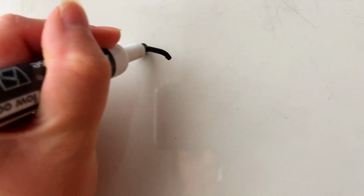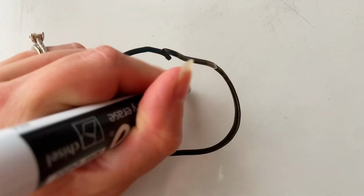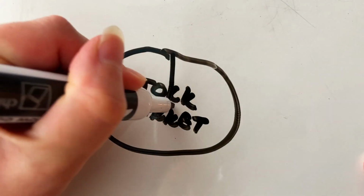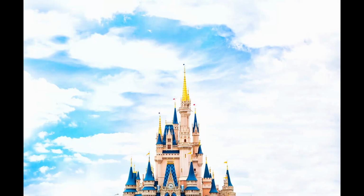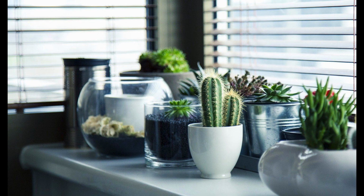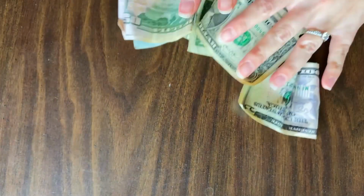In the case of the total stock market ETF, you are buying into the entire stock market. This is the easiest way to diversify your portfolio. Instead of buying into one stock like Disney or Apple, you are buying the entire stock market. This helps you mitigate risks associated with going all in on a specific company.